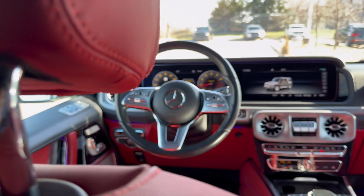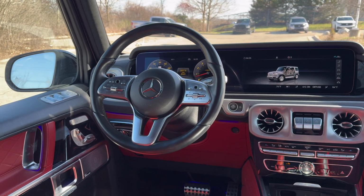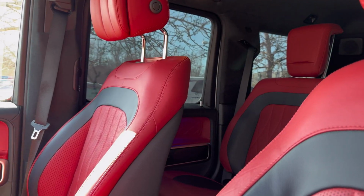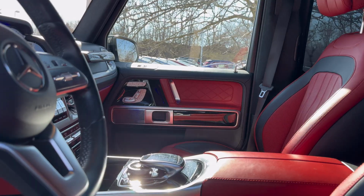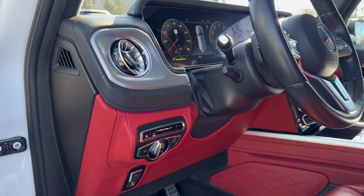The exterior of the G-Wagon is certainly very eye-catching, but let's go ahead and check out the interior and see what $171,000 gets you on the inside of a G-Wagon. $171,000 is a lot of money, but the G-Wagon's ultra-luxurious cabin makes it all worth it. And just like the exterior, there is a lot of customization on the inside as well.